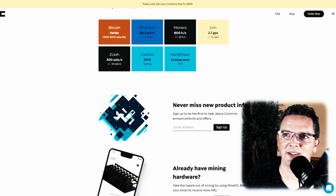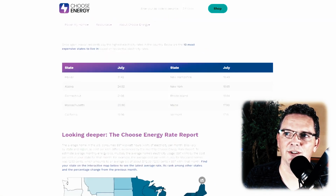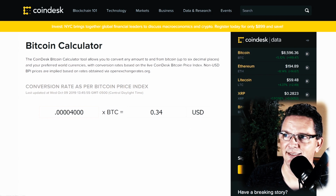So even with the best case, at an average 13.27 in electricity cost, you're losing 7 or more cents per day to plug this box in and run it. Yeah, that doesn't seem like a very good ROI to me. Does it to you?